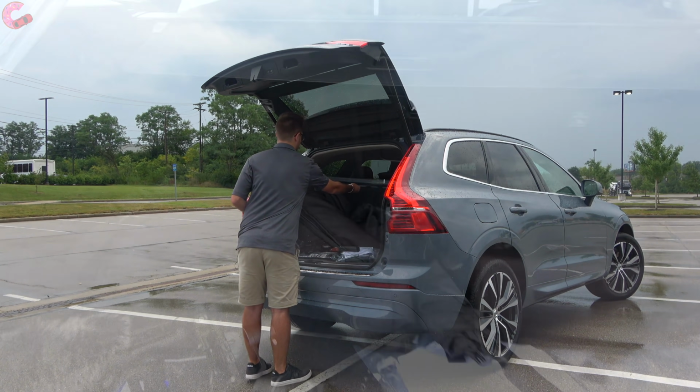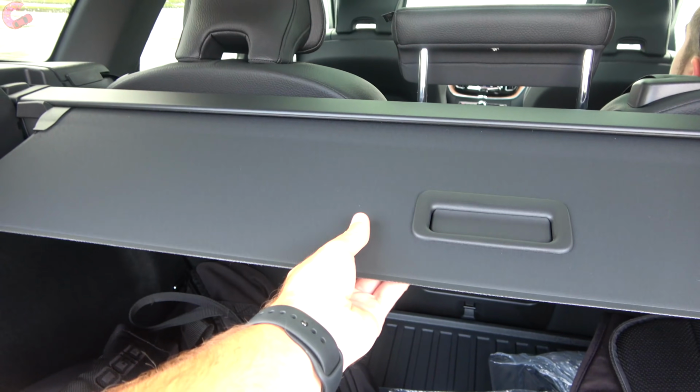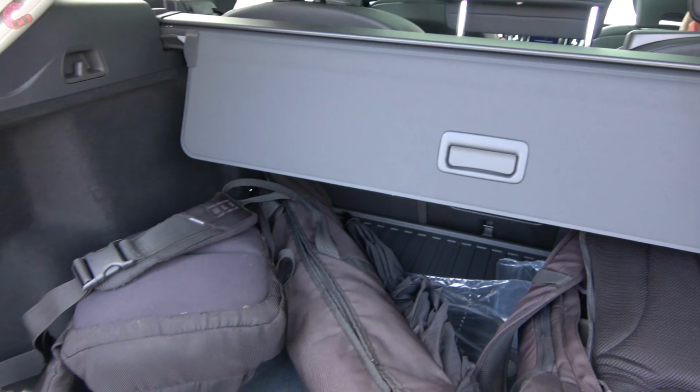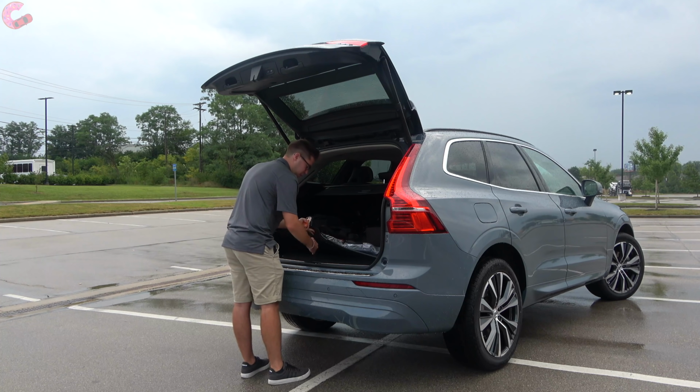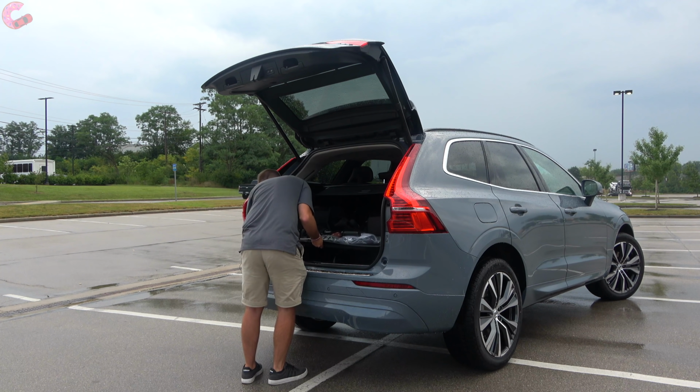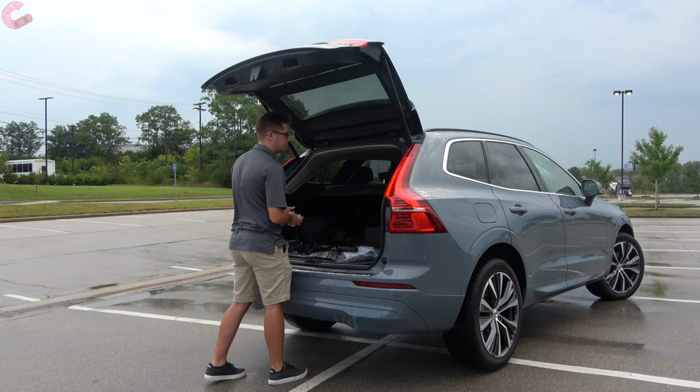Now, the features they've thrown in, we have a cargo cover up top. We can fold the seats. They're going to be 60-40 split folding seats. And then if we lift up the cargo floor, there is a spare tire up underneath of there.